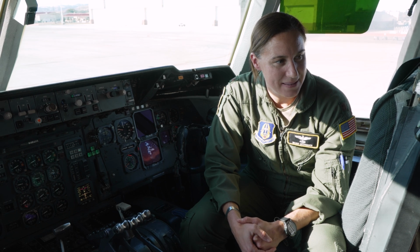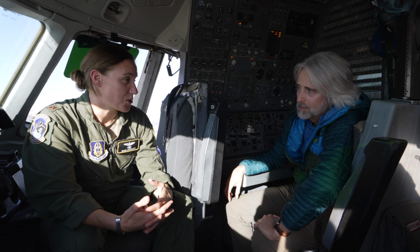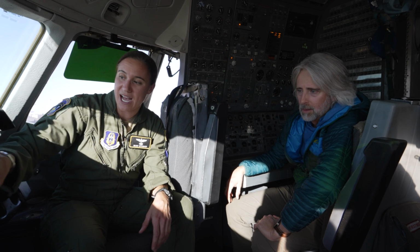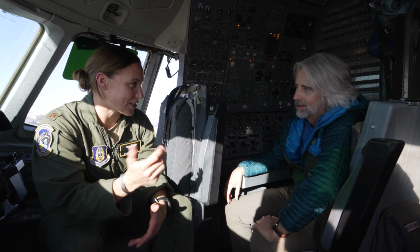But what's the difference going to be between this and the KC-46? So the KC-46 is a totally modernized plane. So you have essentially an entire glass cockpit. It's all screens. There's no engineer. Oh, wow. So they booted the engineers out like most civilian aircraft have.